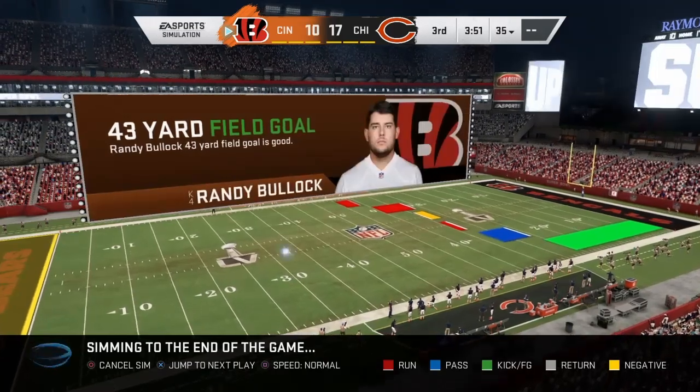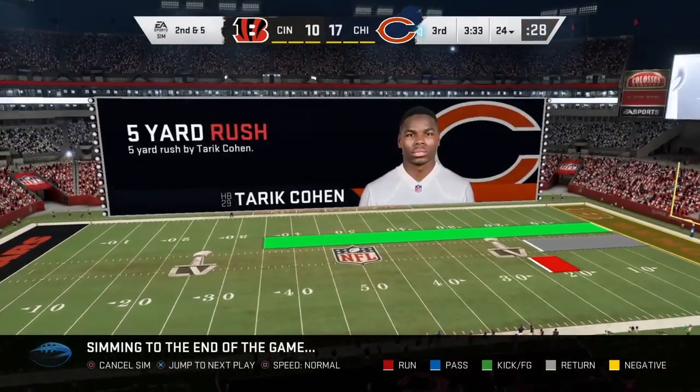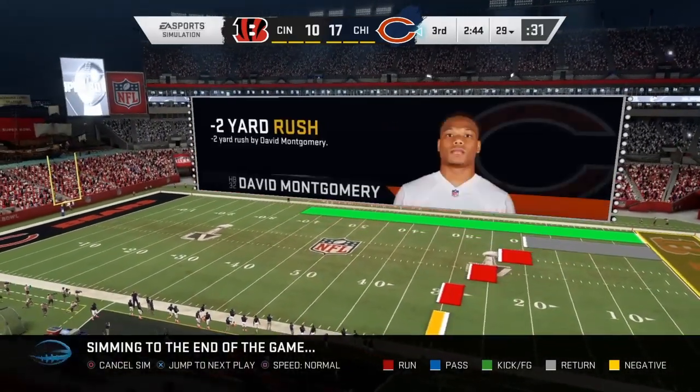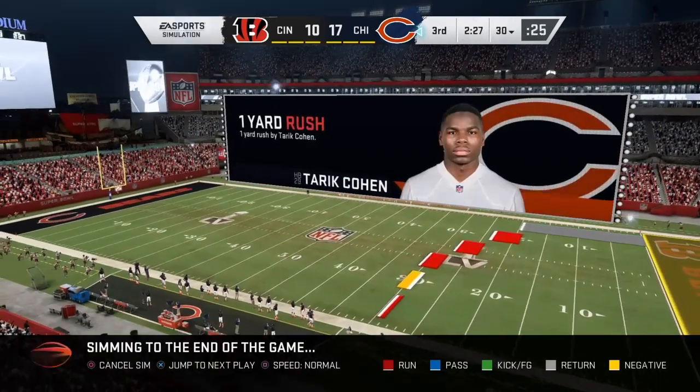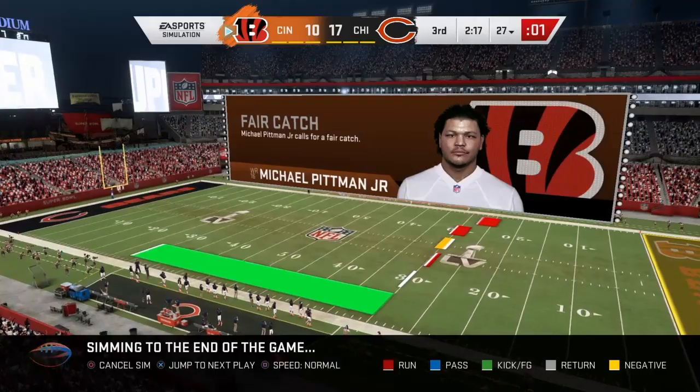They got a 3rd and 11, but they are able to get a field goal. So now it's 17-10. Bears still lead the way. Bears on their first possession of the second half don't really seem like they're getting anywhere. So they're going to go ahead and punt back to the Bengals.